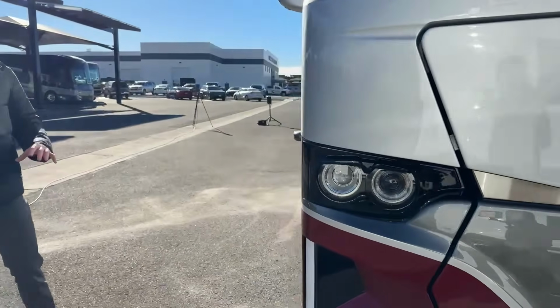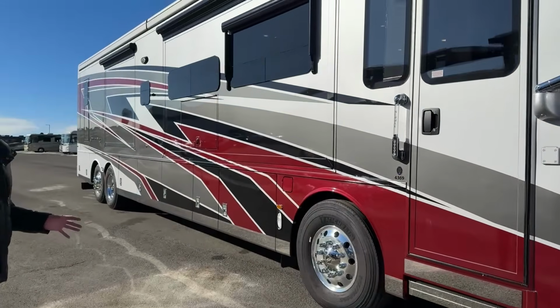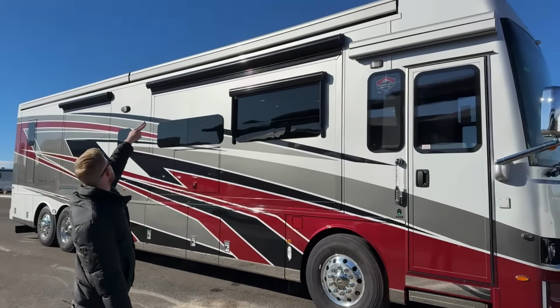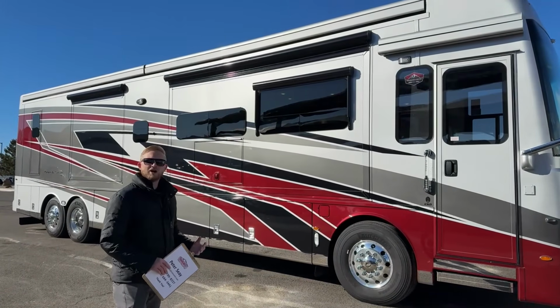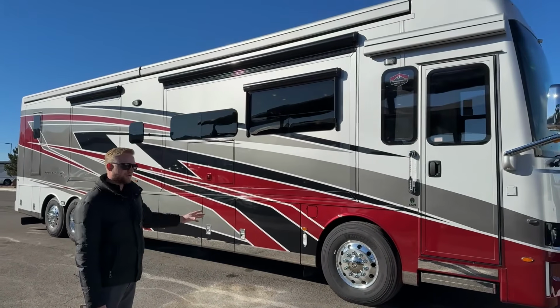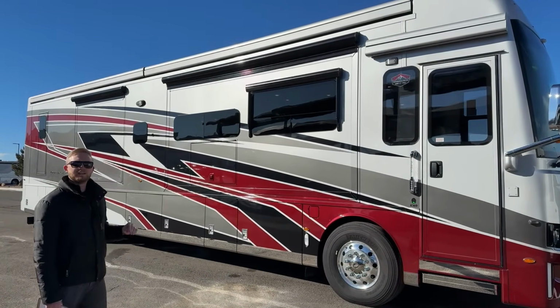All right, now just a few more things to mention before we head on inside. This one was done with the Girard awning package. So what that means is you're gonna have two huge awnings all the way down the side. Those two big silver rails up top, those are called Nova awnings. When they come out, they actually pitch down at the ends and provide just a really good degree of shade. We don't have them extended today just because it's a little windy here.